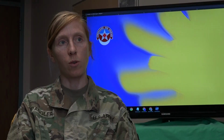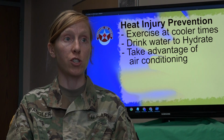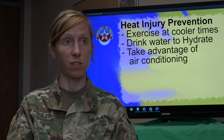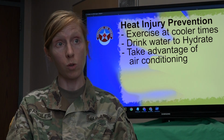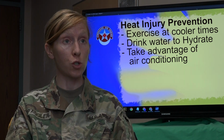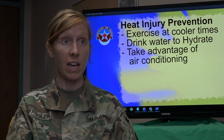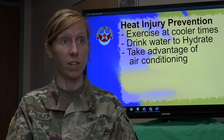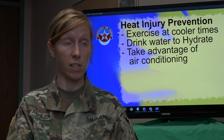So the key to avoid getting heat injury is truly prevention. You want to make sure that you're choosing the right time of day to exercise if you're going to exercise. So it's better to exercise in the morning or the evening when it's cooler outside. And if you're going to be exercising, it's extremely important that you're staying well hydrated throughout the entire day. And even if you're not going to be exercising, if it's hot outside, you need to be hydrating. And if you're waiting until you're thirsty, that's too late.